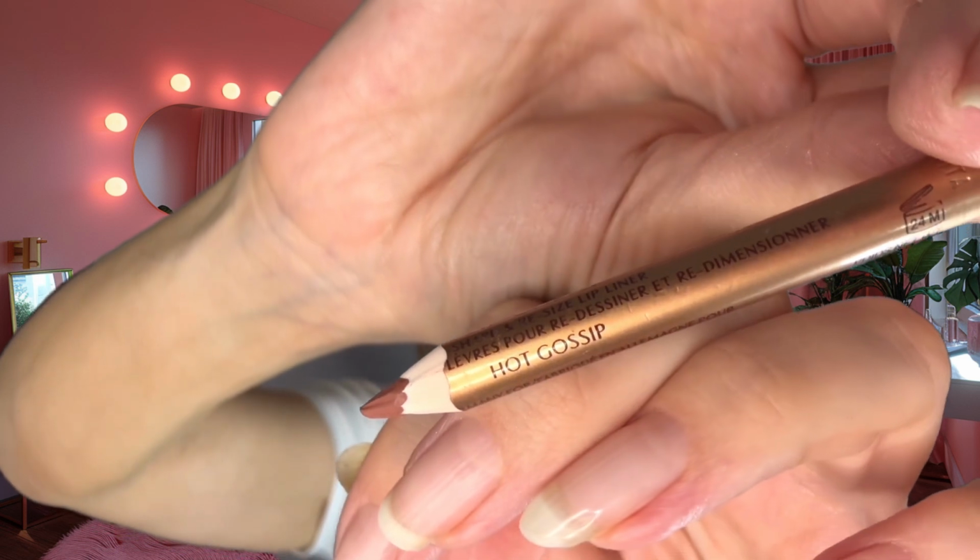Now I'll apply this natural lip liner in Hot Gossip. This color is kind of a caramel, a little bit on the brown side, and looks perfect with almost every natural lip color. This series of Charlotte Tilbury lip liners are easily my favorite texture and consistency. They wear beautifully throughout the day and are definitely worth the money. Another color to check out is Super Size Me.